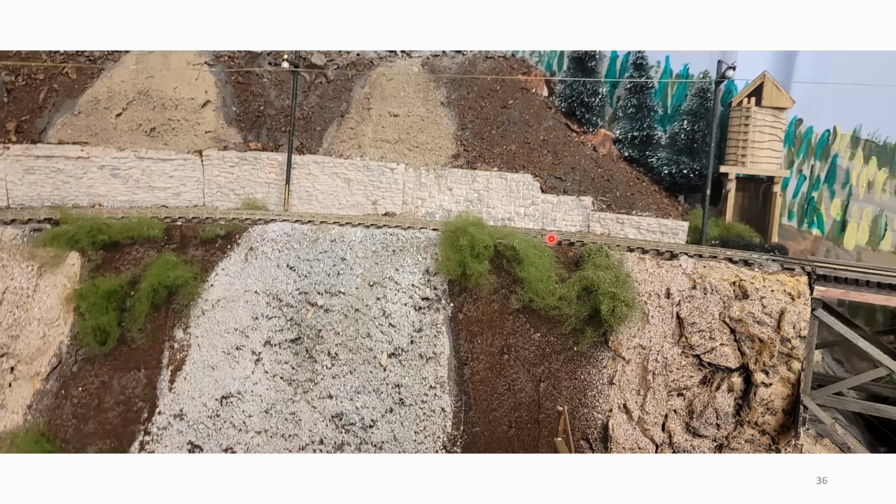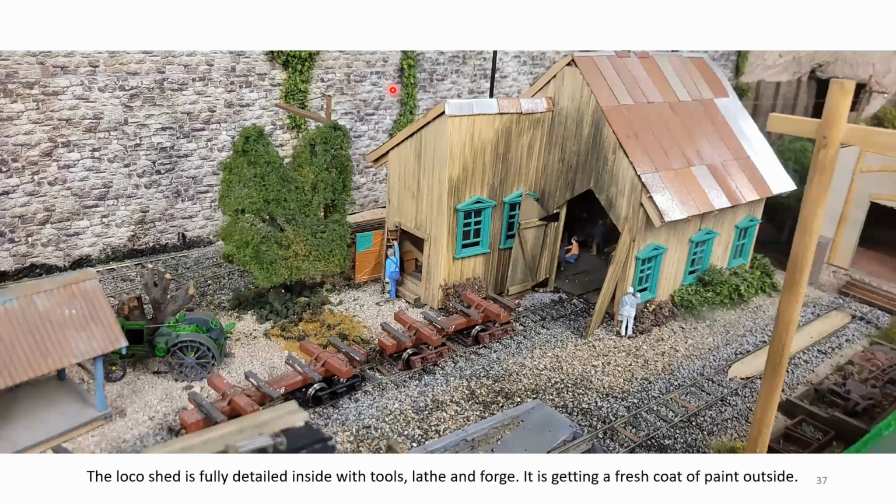And here's a view of the High Line further up that landslide, which of course in winter has the potential to become an avalanche. And when you get round out of that avalanche area, you go past the hydroelectric plant, and then you reach the loco shed, which has got a fully detailed interior. But the mechanics don't seem to have fixed the hinges on that door, even though they are repainting all the windows and doors.